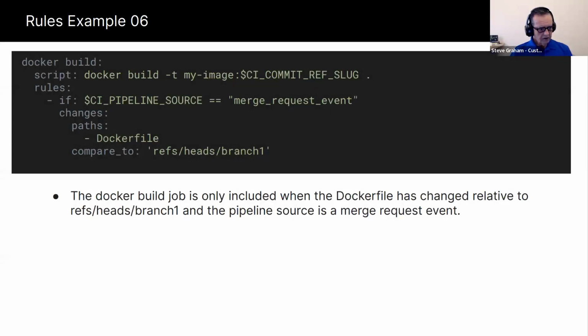Now, in this particular case, we can see the CI pipeline source is merge request event, and changes is looking in the Docker file exclusively. And we're going to compare that to refs heads branch 1. And if there's changes compared to that, then that's what we're going to be looking for. So this Docker build job is only included when the Docker file is changed relative to refs heads branch 1 and the pipeline source is a merge request event.